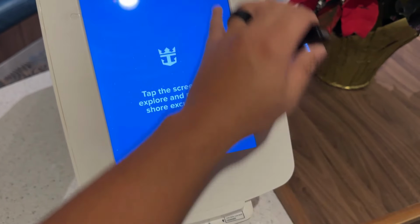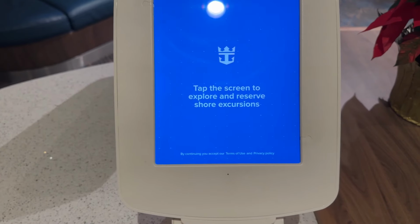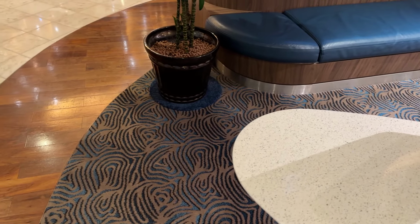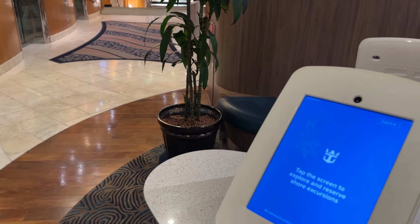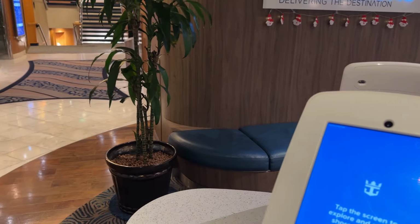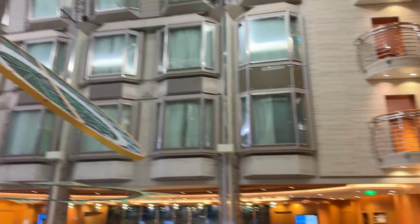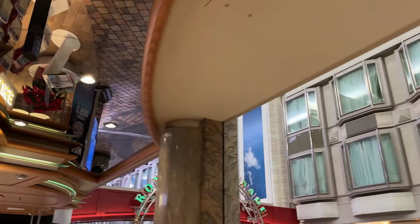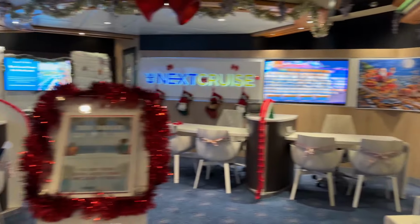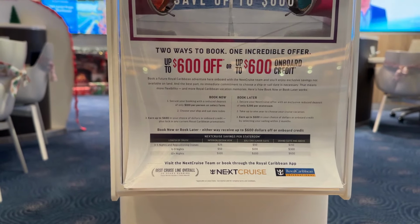Tap the screen. Tap in English, I guess. There we go. English. Oh, I gotta swipe my card first. Let's see if that works. No, we'll come back later. In case you're wondering what the next cruise deal is, there you go.